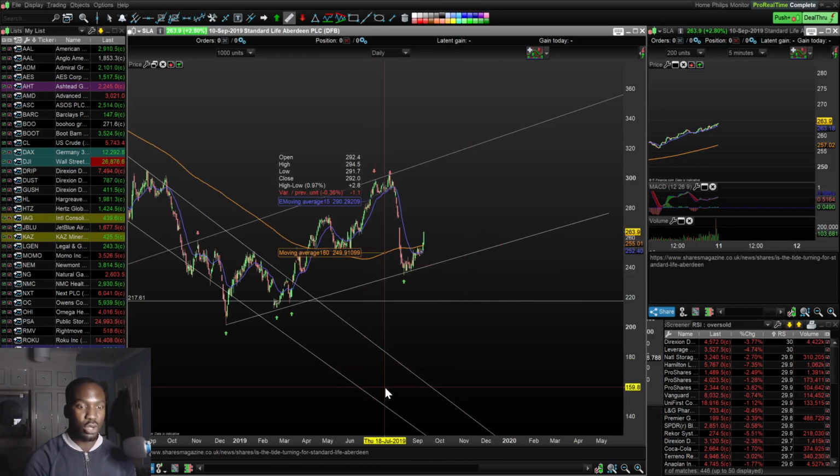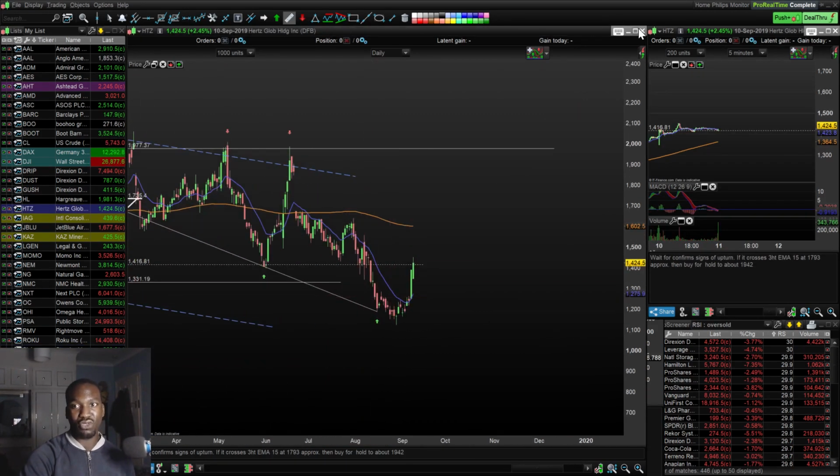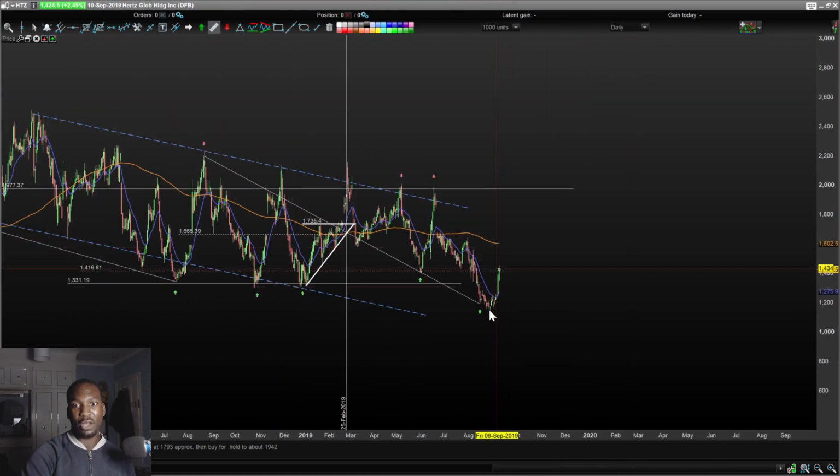Now onto the US stocks. First one is Hertz. Hertz has been going from strength to strength again. This one I called out quite a while back while it was still at the support line. The support line here was of key significance, and it's just been climbing ever since. It's really just made some strong upward motion.